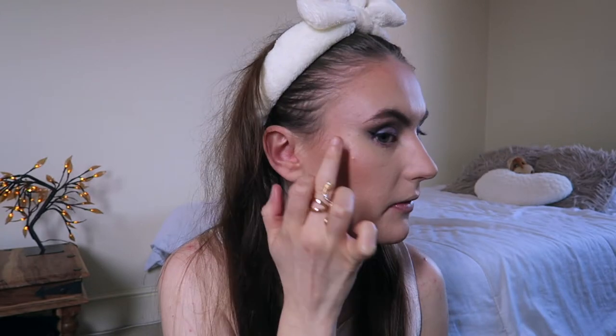It does feel really creamy, but it's iridescent, so it shimmers in the light. And I'm just gonna pop that over like this. Can you see that? It actually is really nice, but I'm just not gonna go overboard with this, because oh lord, can you see that? You can see it better on this side. I might have to blend that out a little bit.